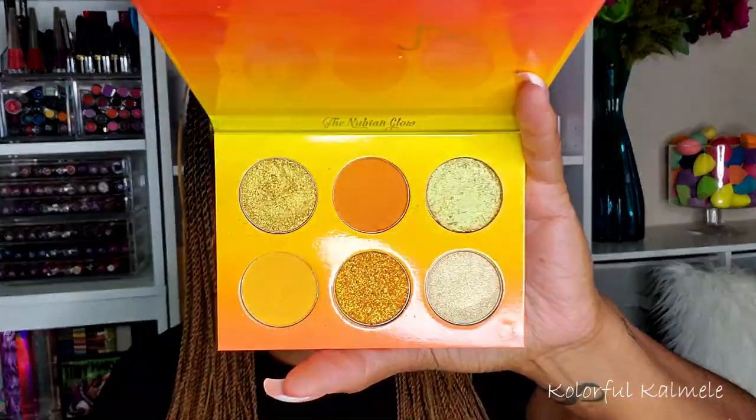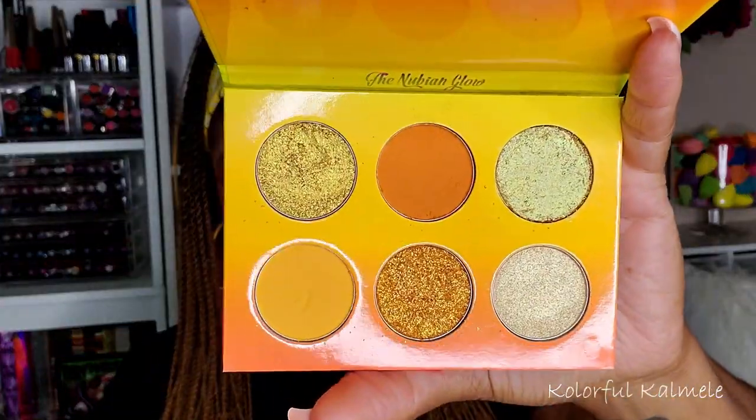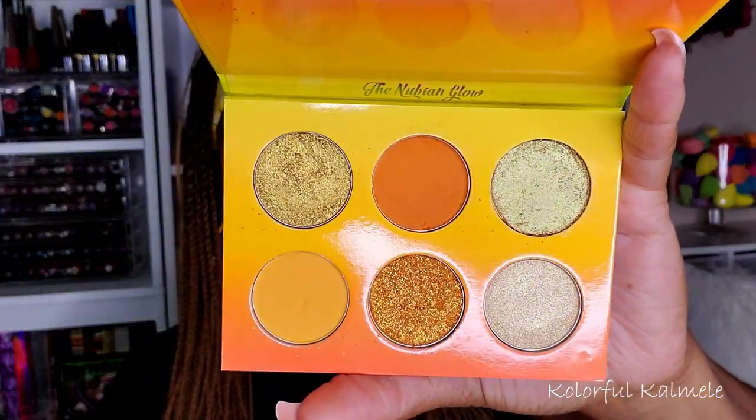I don't know which video is going to be up first, this haul or this look, but this little sunrise, sunset situation going on, I use these two palettes, and I love them. Just in case you haven't seen them, I know I'm sitting here holding up palettes and they're all closed. This one is the Nubian Glow. Oh my gosh, it's so gorgeous.